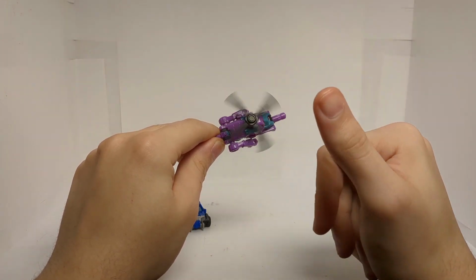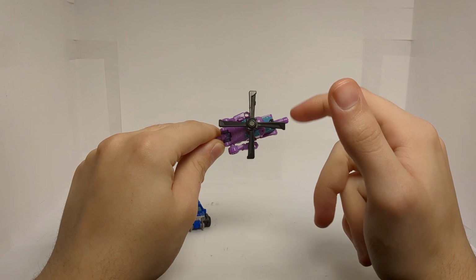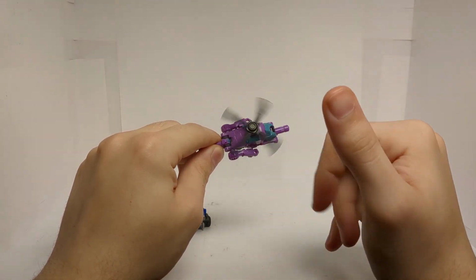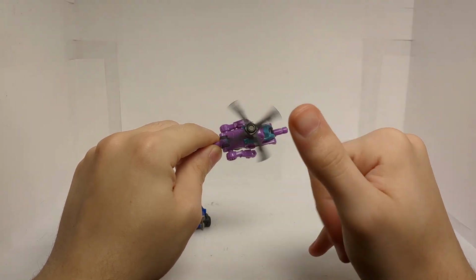Whoa, that looks trippy on camera. Holy crap, all the propellers can spin. My ADHD is going insane right now.